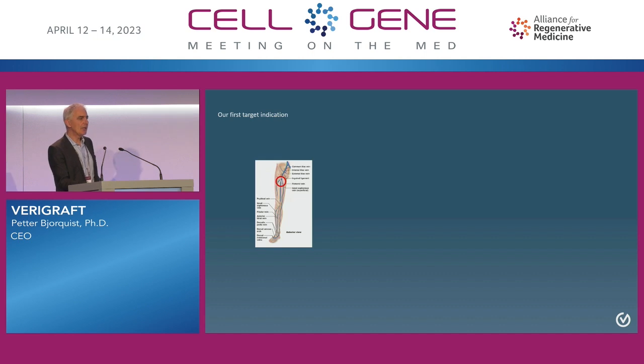So now to the clinical journey. I told you that we are now 1 year into our first clinical trial. Where did we start? Our bodies are full of blood vessels, so we decided to start in the groin region. In the groin, we have arteries leading the blood down to the feet, and when we walk, with the muscle pump, the oxygen-free blood goes back to the heart. Unfortunately, since we are animals on 2 legs, the blood tries to go down by gravity to the feet again.